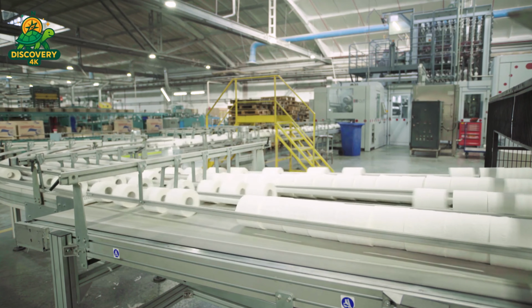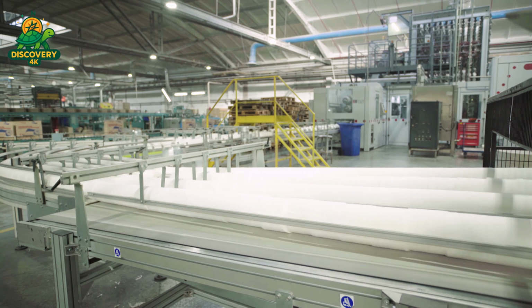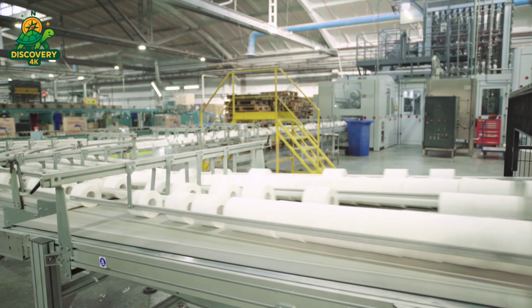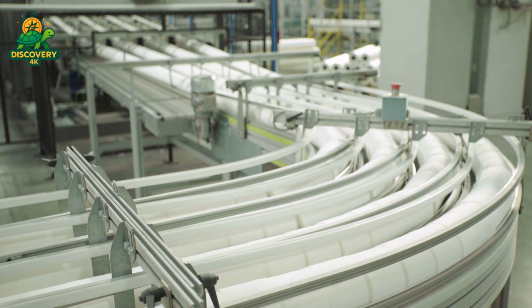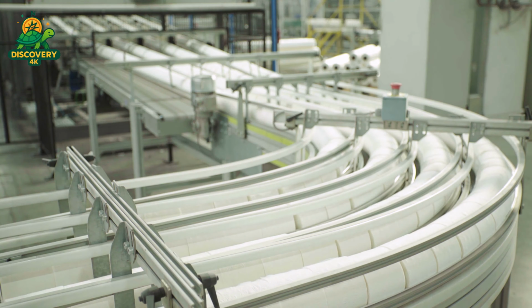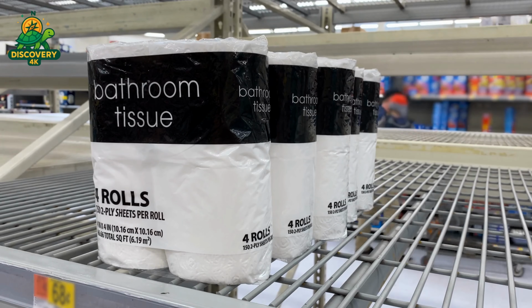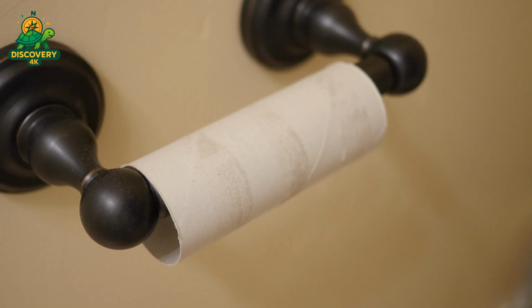Once the paper has been wound into long logs, they're moved to a high-speed saw. This rotary blade cuts the logs into standard-size rolls, typically 10 centimeters in length. The finished rolls move along a conveyor belt, where they are grouped by automatic systems into packs of 4, 8, 12, or even more, depending on market needs. At the packaging station, a thin plastic film wraps around the rolls. Heat or adhesive seals the packaging, which is then stamped, labeled, and ready for shipment. Every package passes through quality control to check softness, absorption, strength, and roll dimensions.